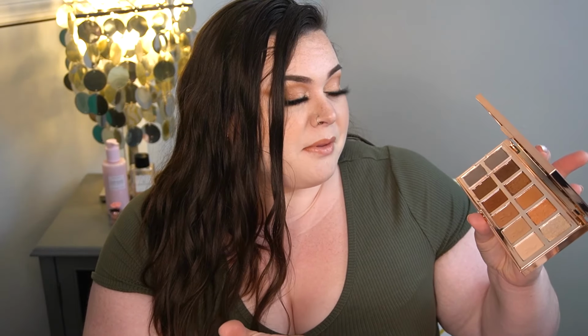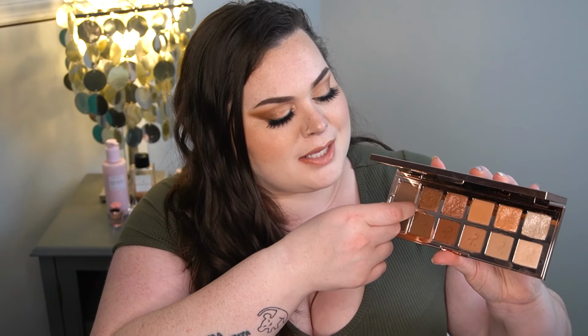Okay, so the setup of the palette: you have your top row that has mostly shimmery shadows and your bottom row that's more matte based. And then you have your two cream shadows here on the end with the plastic cover so that the powder shadows don't get inside of it and dry it out. The two cream shades are contour kind of shades for your eyes. One is more mid-tone and one is deeper.